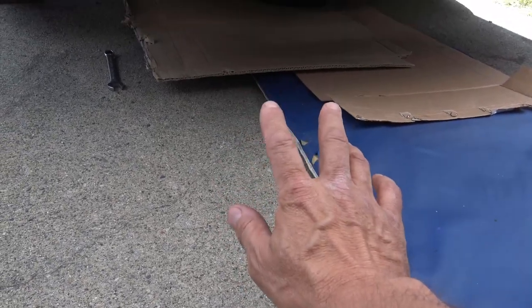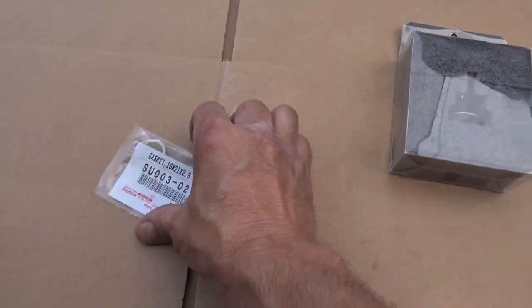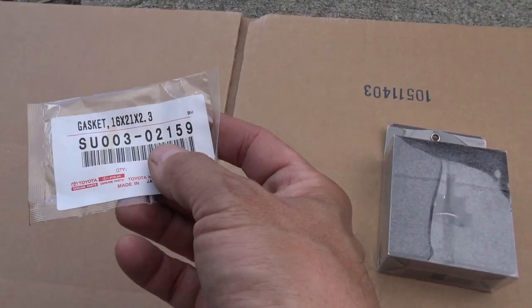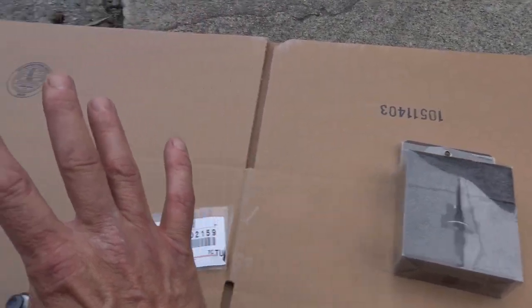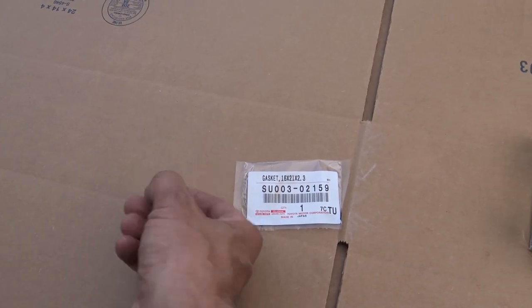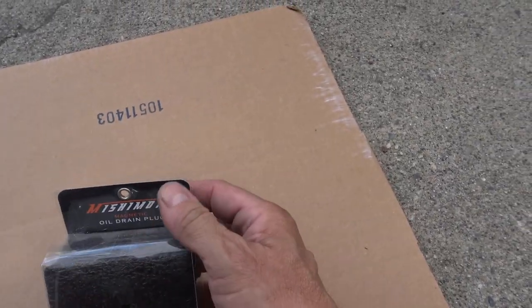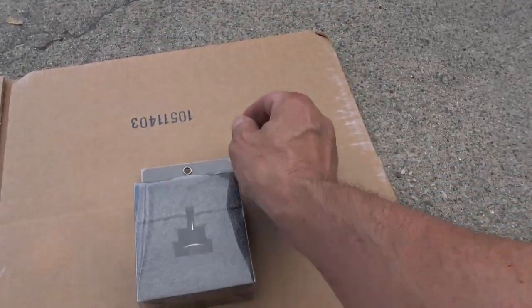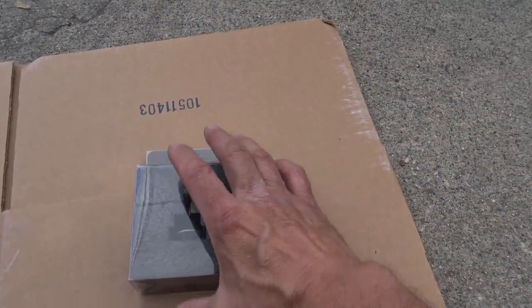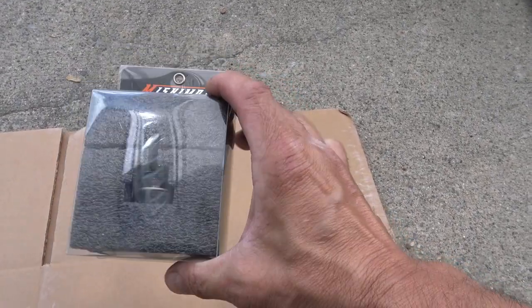Okay, the oil's all drained. Time to put the oil pan bolt back in with a new gasket. This is the part number for the gasket from Toyota right there, but I'm not going to use the oil pan bolt. I'm going to use this. Yes, this is a little thing that's special. This is an oil drain plug from Mishimoto, a very good high quality company. And this is a magnetic oil pan plug bolt.